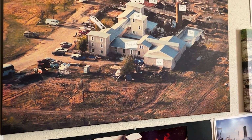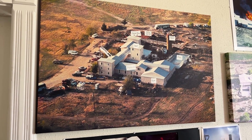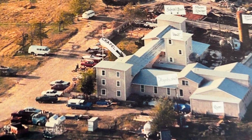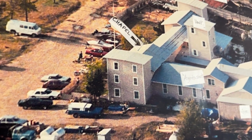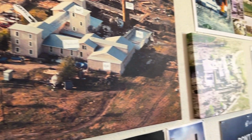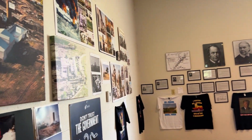Let's take a look at an aerial photo of the structure prior to the raid. Okay, and you'll notice it says chapel. We're actually right now standing in the chapel area, although we're not in the original chapel because that original chapel was, of course, destroyed. But we're actually in a church built over the foundation of the old chapel in 1999. It was done by volunteers, patriots, called the Phoenix Project.